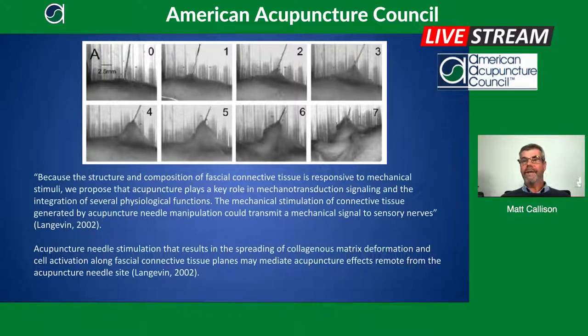So spreading of collagenous matrix deformation, that's basically needle technique. Inserting the needle and lifting and thrusting being one of them, and how that can propagate a signal along myofascial planes, as we know them now, what our founding fathers talk about as the channels and the collaterals. So Helene Langevin's work is pretty outstanding with all of this. So what we're looking at right now is that we have a connection of the myofascia and also of the pelvis, of the abdomen, of the low back, and also the respiratory diaphragm.